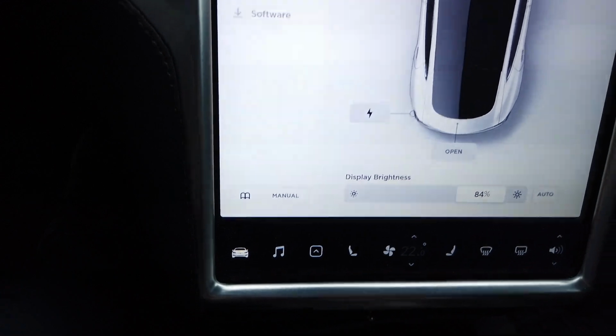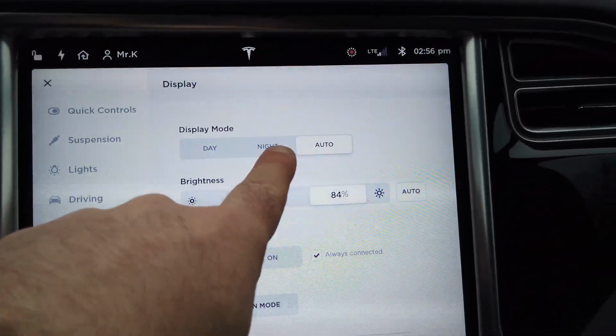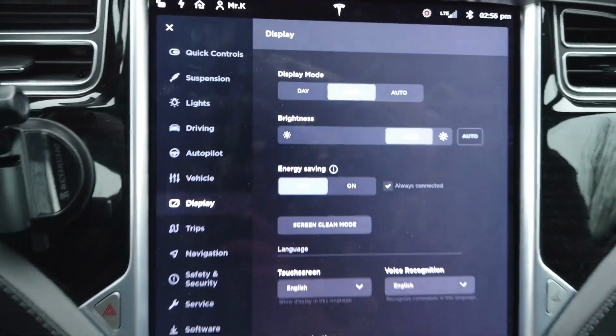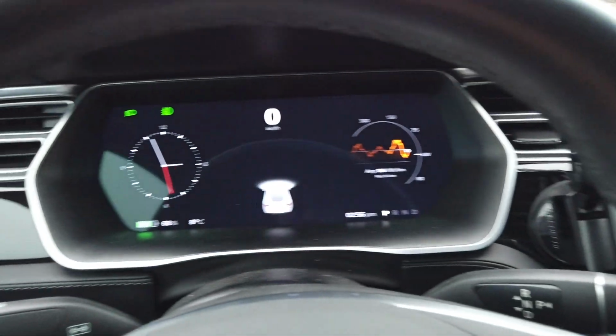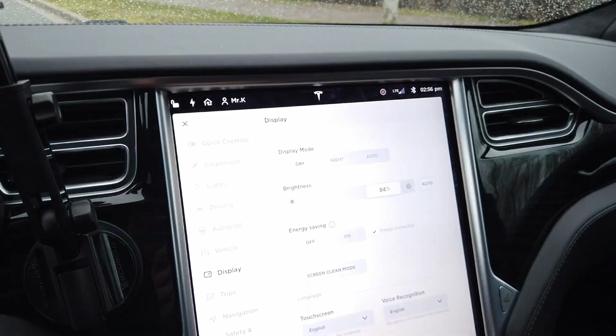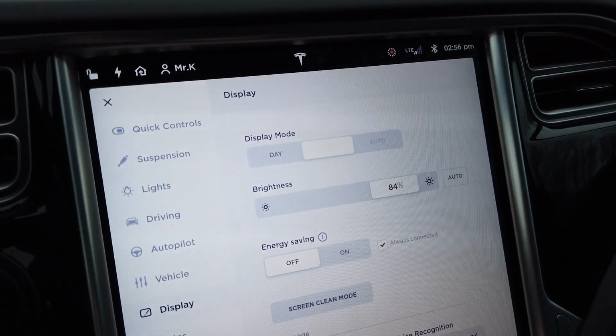Go to your menu, go to your display, go to auto, night, day, night.